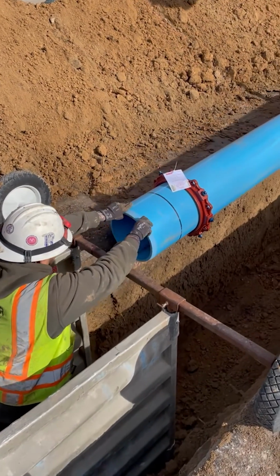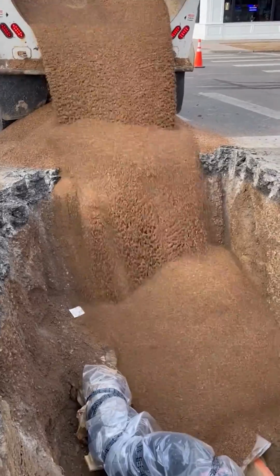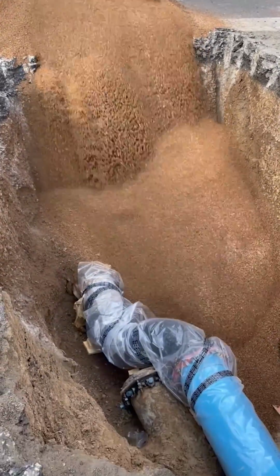We estimate that Denver Water will wrap up the work by the end of 2024, with construction on the Bus Rapid Transit Project expected to follow.